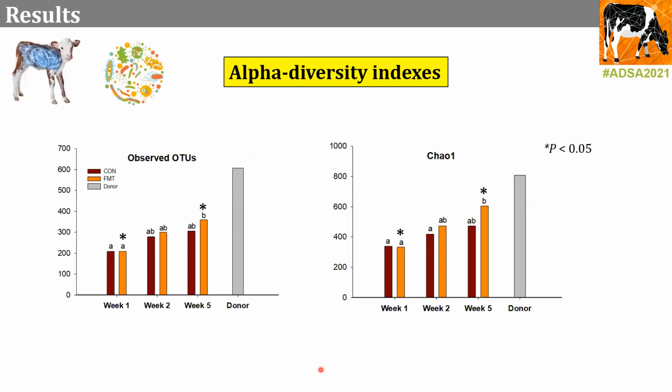Now, switching from the blood biomarkers to the gut microbiota composition analysis, here are the plots for the alpha diversity indexes, where on the left we have the observed operational taxonomic unit measurement, which is the measurement of the different species in each sample, in this case, in each group per week. And on the right, we have the measurement of the diversity richness of the microbiota composition. For both cases, we observe that prior to FMT, at week 1 compared to week 5, the group that received FMT had an increase in the alpha diversity indexes of microbiota.